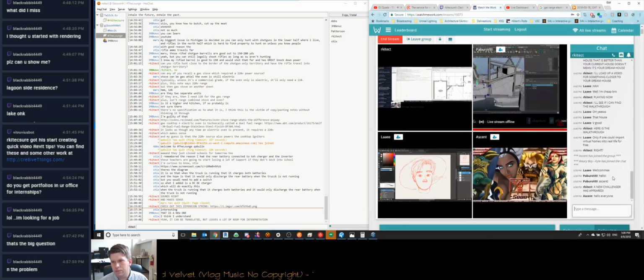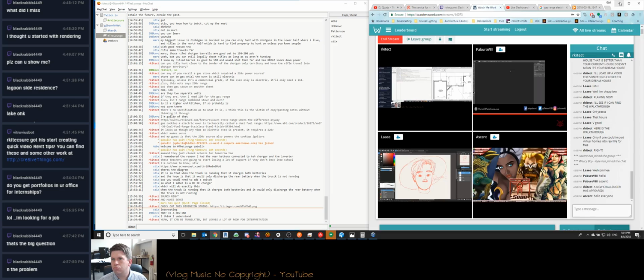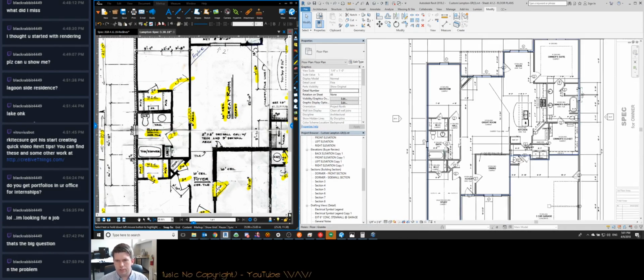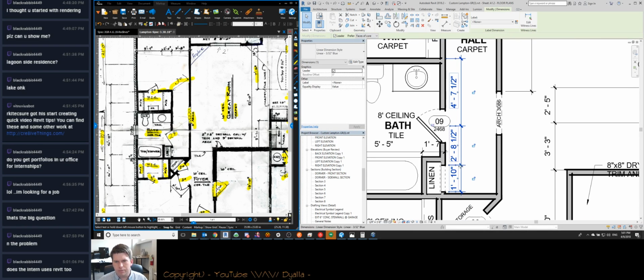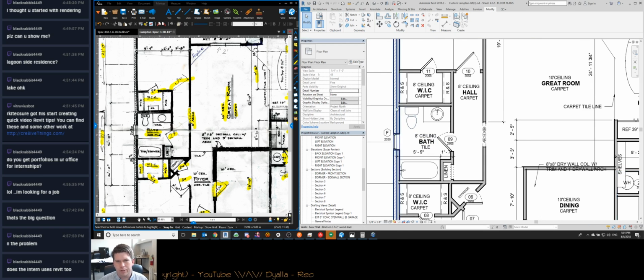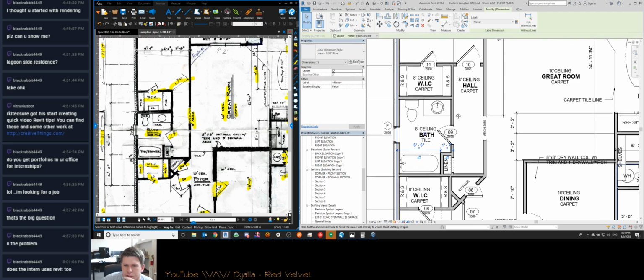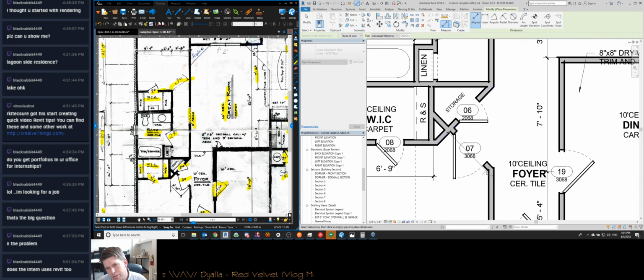So let's see. Kind of have this squared away. I think this dimension here is a little weird because we already have these dimensions right here. This dimension makes sense. This dimension makes sense. Let's dimension this, and let's do it in a way that kind of makes sense here.